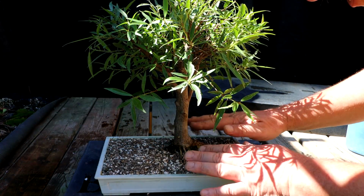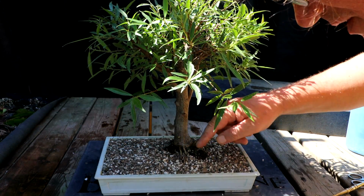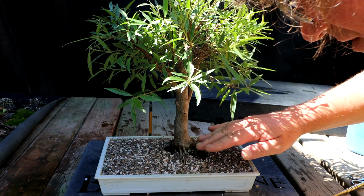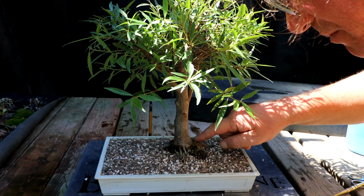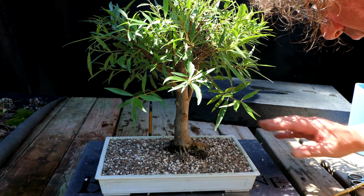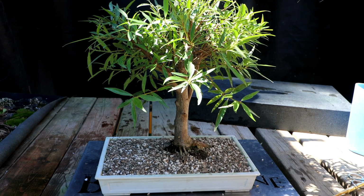I don't have to pile the soil up quite so much this time because I know all those new roots are safely in the soil. So I can expose a little bit more of the root base, which is kind of nice. All right, I think it's ready for its first watering.